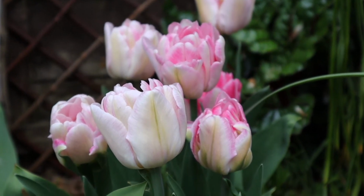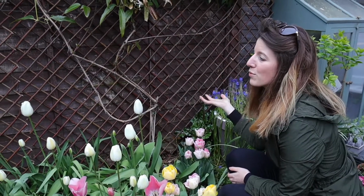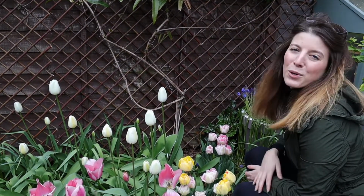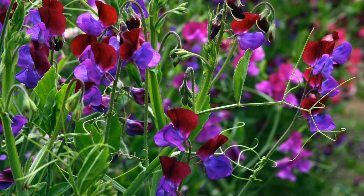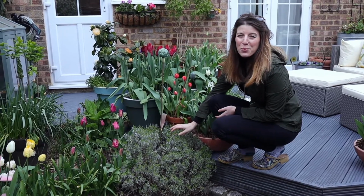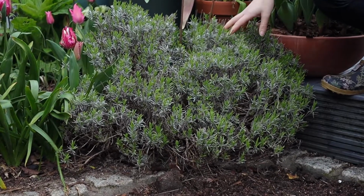It's really beautiful. Maybe you can spot here at the back that we've added some trellis. The fence was in a really poor condition, so we decided to add this structure and we're going to grow sweet peas on it. So watch out for that video. This is a beautiful lavender bush. It's actually a white lavender, so it's absolutely striking. It was here when we moved in.